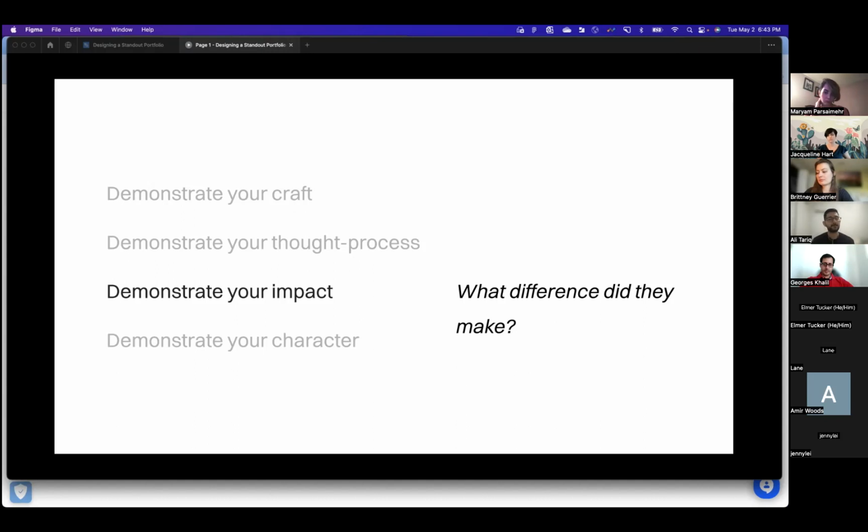So I'd like to encourage you all to reframe and rethink your understanding of what impact is. As long as there's been some type of positive change by the end of the project, by virtue of you having been on the project, that I feel is worthy impact.